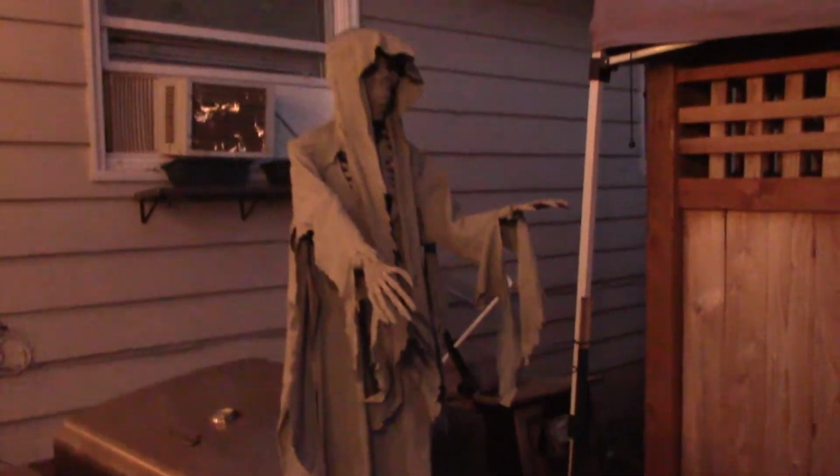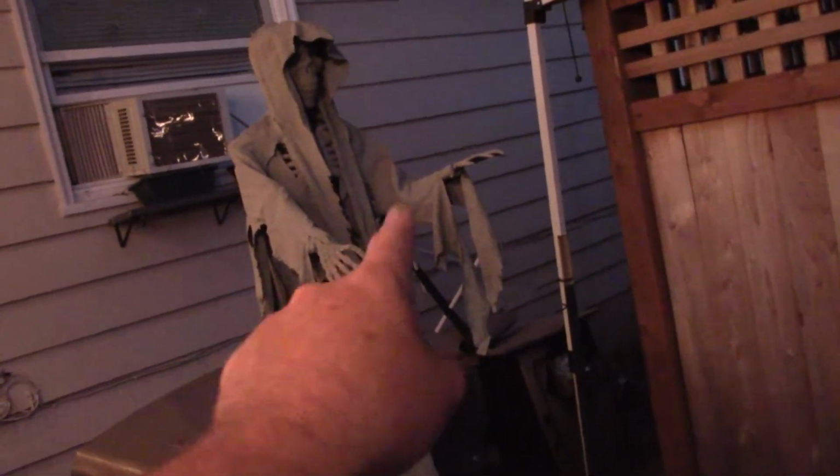Oh, also, we did a make and take for Monster Mud. And I made another one of these. But this one's going to be for somebody. I love this guy. He's super cool. So he's going to be holding a lantern, and then he's got the stick right here. I'm going to make a scythe for it. So he'll have the scythe in that hand going up and over, and then he'll have the lantern in that hand.